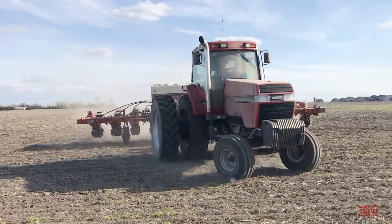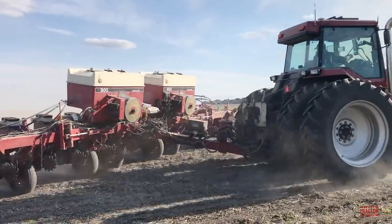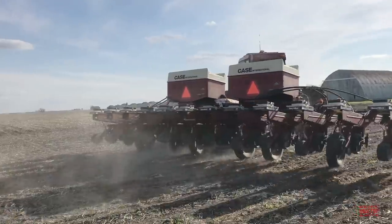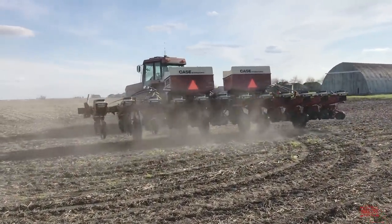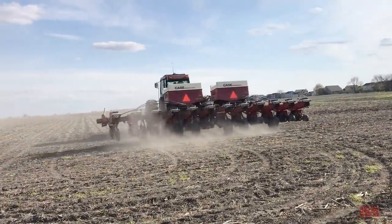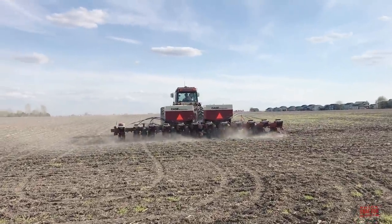The 7110 came from the factory with a standard 75-gallon diesel fuel tank. Customers could order an optional 95-gallon diesel fuel tank. The tractor weighed in from the Racine, Wisconsin tractor factory at 15,068 pounds. It can be field weighted up to 16,690 pounds.